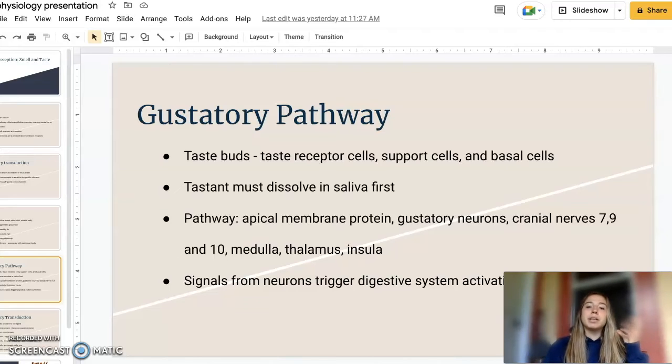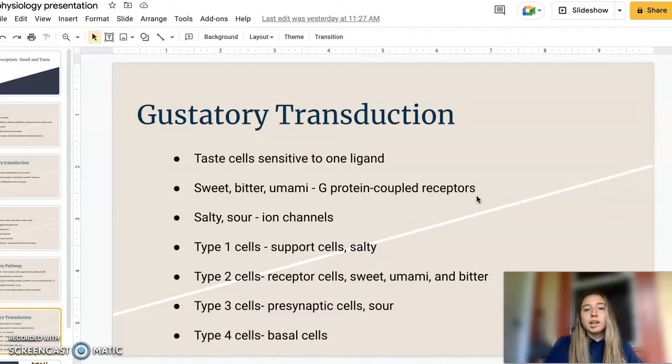Signals from taste and from the neurons from tasting things trigger digestive system activation, which will basically tell us that we need to keep eating or stop eating. Basically, the 4 different types of taste cells are very sensitive to different things. They usually sense each of the tastes that we talked about before. Some of them sense up to 3 of the sensations that we talked about previously.